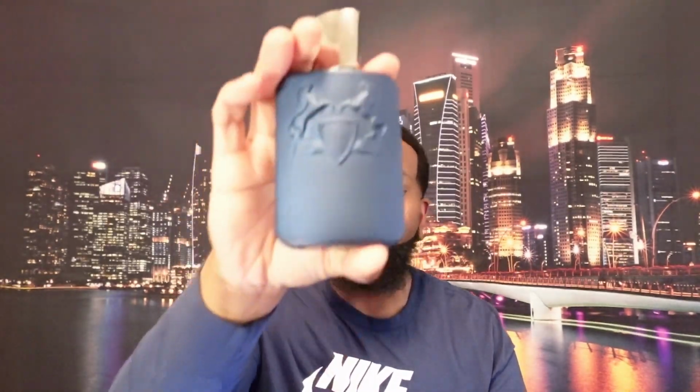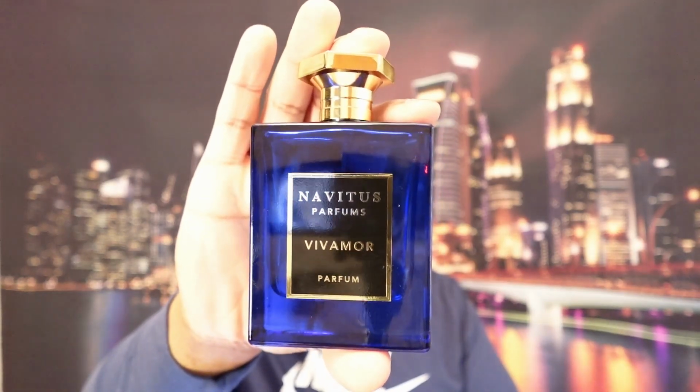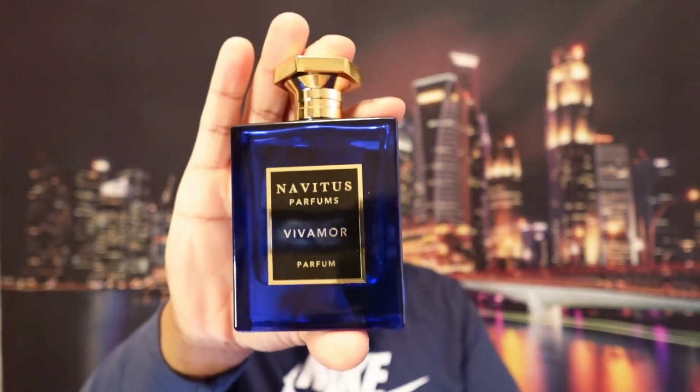Guys, this fragrance has the power to speak to those special locations on her body. I'm talking about complete sexual arousal. Oh my goodness. When we're talking about this one, we're talking about warm, powdery, fresh, spicy, enticing, and we're talking about intoxication. Guys, get your nose on Parfums de Marly Layton. She will thank you.